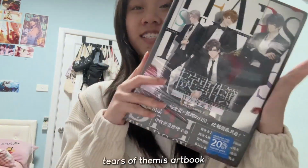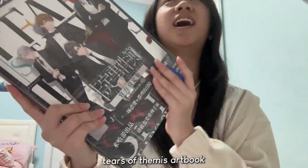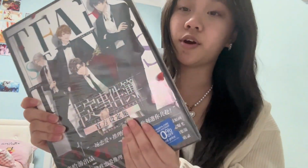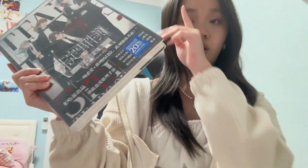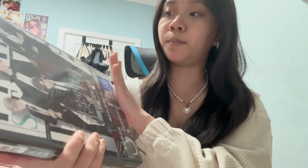And then the heaviest thing I definitely got, it was tiring carrying this around, was the Tears of Themis art book. I'm so excited to finally own this, because I remember last time when I was going to get it, it went out of stock, so I was really disappointed. But I'm so glad I just waited and didn't pay extra on a different site, and I managed to get it when it was also 20% off for Kinokuniya members.